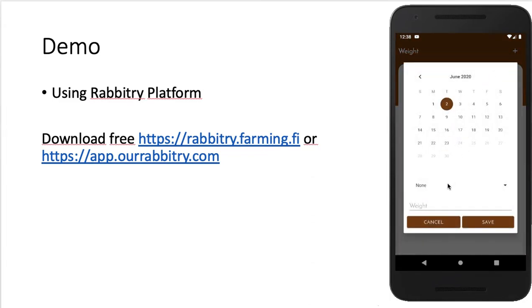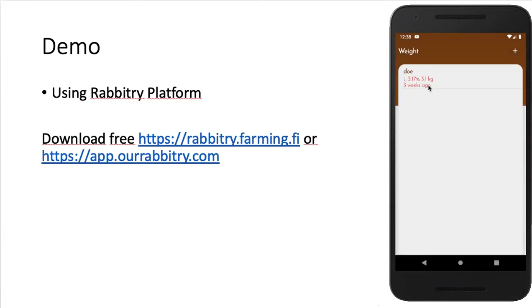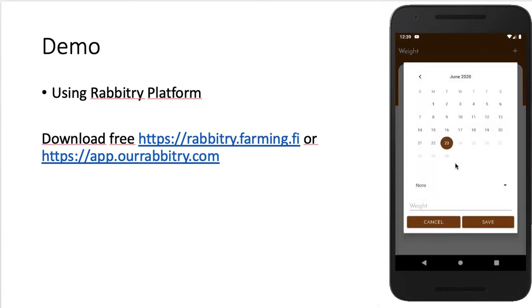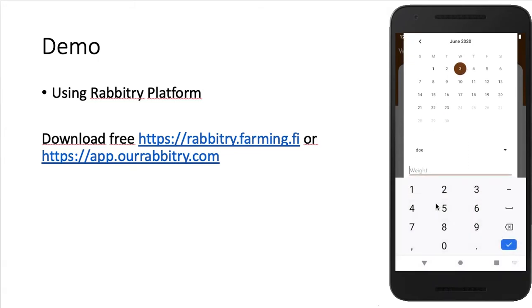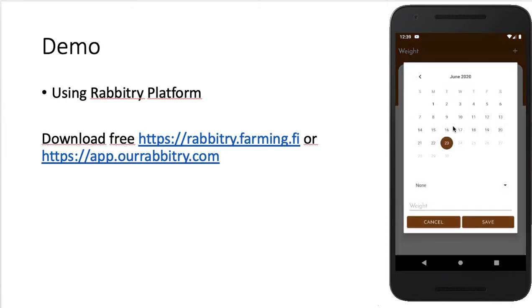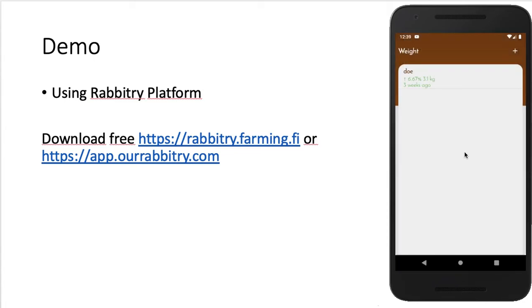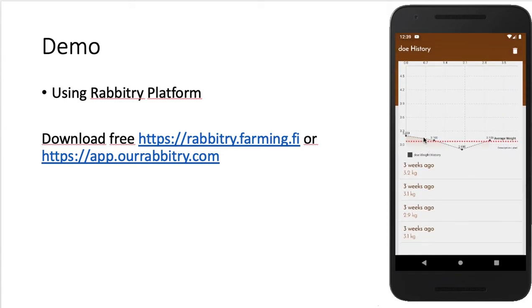Then on the 2nd of June, the weight of the doe was, let's say, 3.1 kilogram. Let's add a few more. On the 3rd of June, the weight was again 2.9. Let's add more. On the 5th of June, let's say the weight was 3.1. So I'm just adding some dummy values so that you should see a trend.